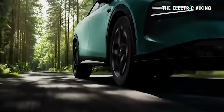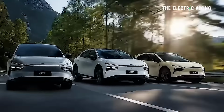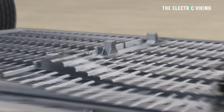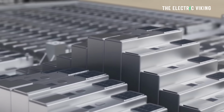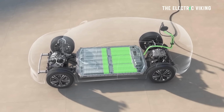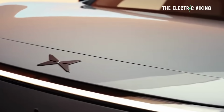The G7 is rear-wheel drive only. The single electric motor puts out 218 kilowatts and 292 horsepower. The reason for the single electric motor is this car is really more about efficiency and technology. They're not really worried about outright power. It uses two different CALB lithium iron phosphate batteries, which are intended for super fast charging, up to 600 kilowatt charging speeds. Battery pack sizes are 68.5 kilowatt-hours in the base model and 81 kilowatt-hours in the long range model.